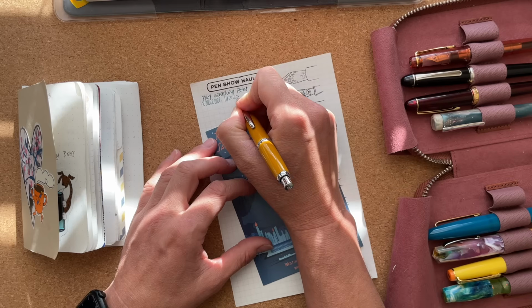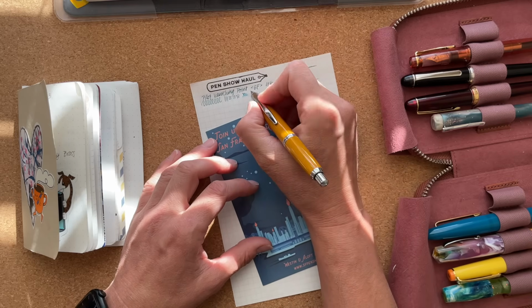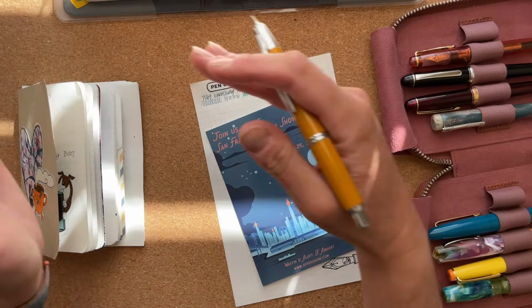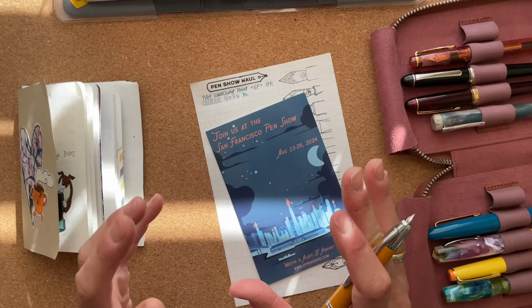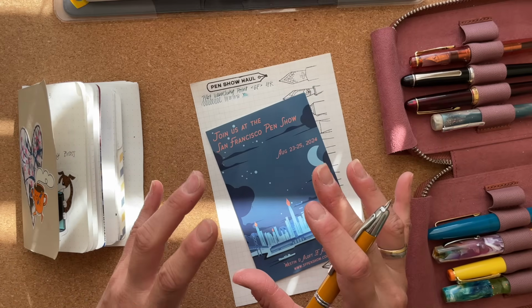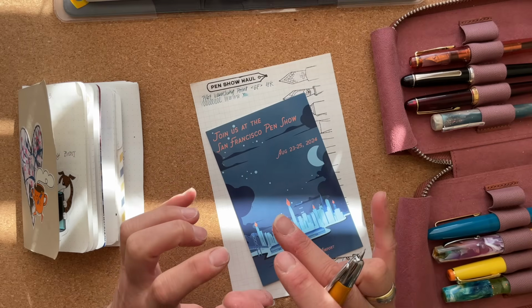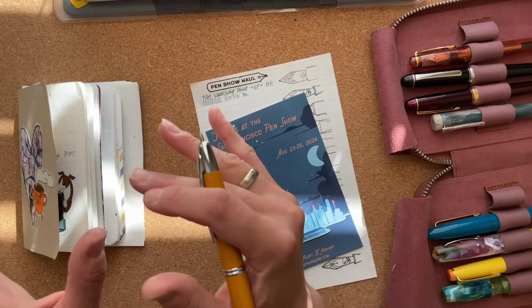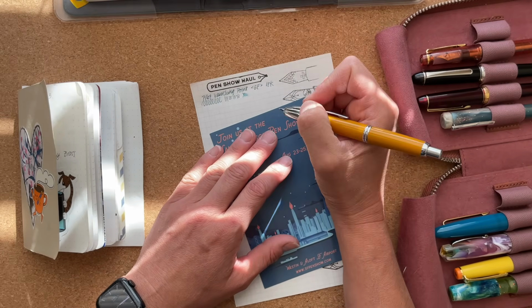Yep, you might think, what is wrong with this person? I really don't know. I am currently trending towards fine nibs all along. Like some of the medium nibs that I got, I currently wish maybe they would be a little bit finer, because I am trending towards the finer nibs.